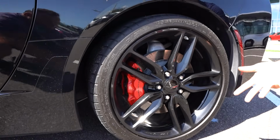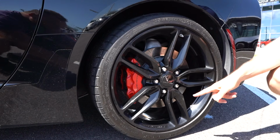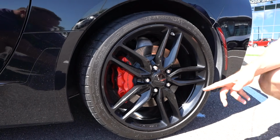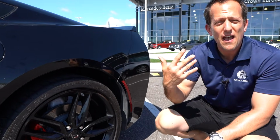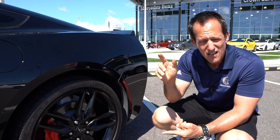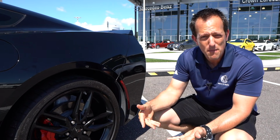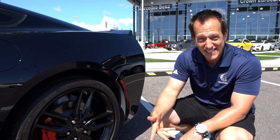Rubber size out back, 285. So you got 285 on the width. You even, like I said, have those nice Brembo calipers, all four corners, good size rotor. This is gonna give you that extra performance. Now, if you want even more performance, you would go Stingray Z51. You would check off that box when you're looking for your pre-owned Corvette, Z51 option, or remember you could go Grand Sport, Z06, and of course the ultimate ZR1.